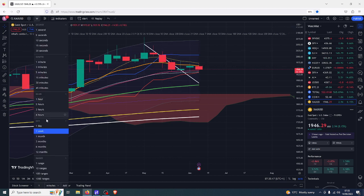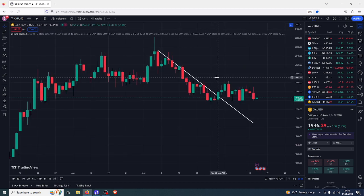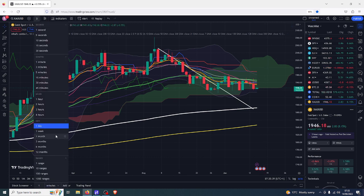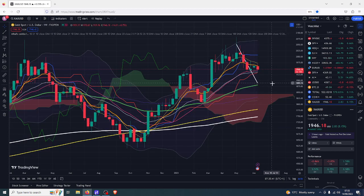It makes more sense when you see it on a daily, because you've got our descending trend line moving further and further down. If we do break down from this 1940 area, which is basically your 20 weekly moving average, we've got a nice big fat tasty 200 simple moving average sitting just below 1900. And we also have the 50 exponential moving average ever so slightly below that.